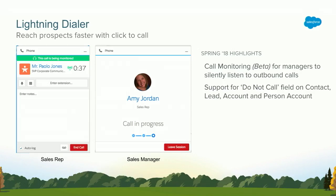Lightning Dialer is our telephony solution for inbound and outbound calling built within Lightning. And new in Spring 18 for Lightning Dialer is call monitoring capability. So sales managers can now listen into conversations that their sales reps are doing. And this is a one-way audio conversation. And they can provide guidance, they can provide feedback to their reps, make them do the things that they do better repeatedly, and also provide the right guidance for success.